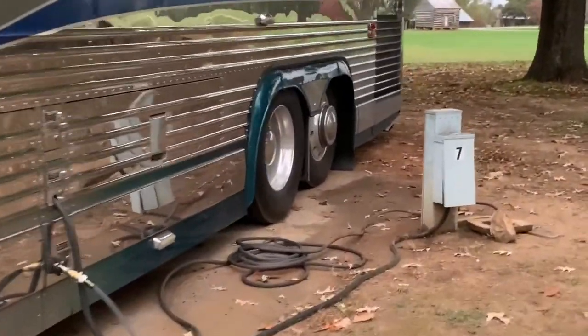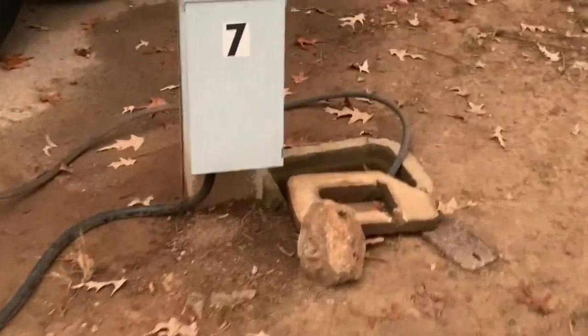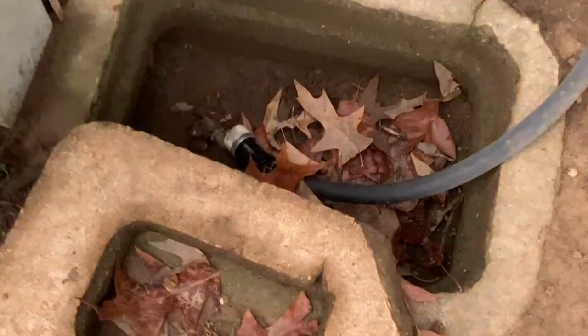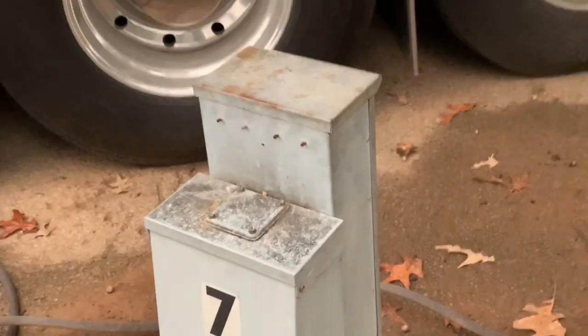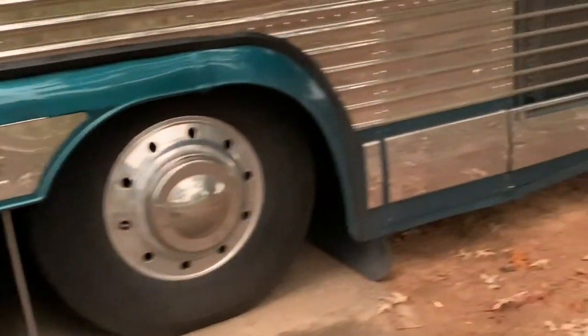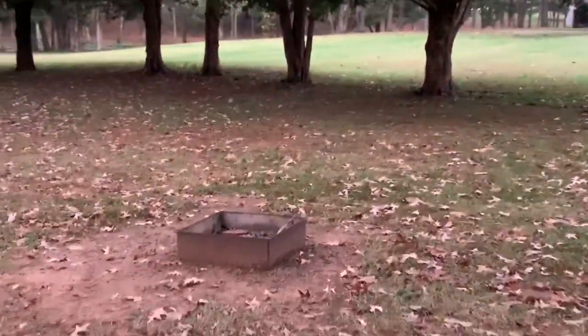The water hookup's a bit strange, and they probably do this to keep them from freezing, but you have to put your hose down to the spigot, which is down in that hole. They do have 50 amp with full hookup. And there's a fire pit.